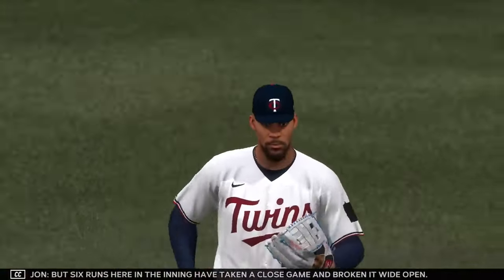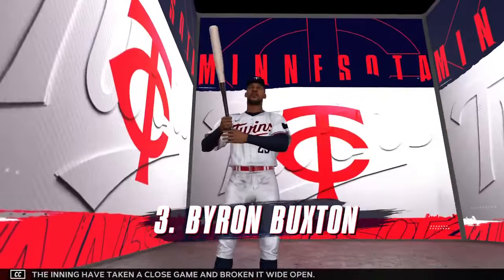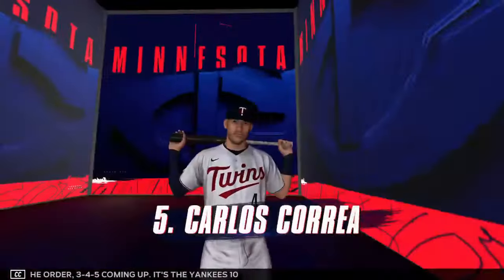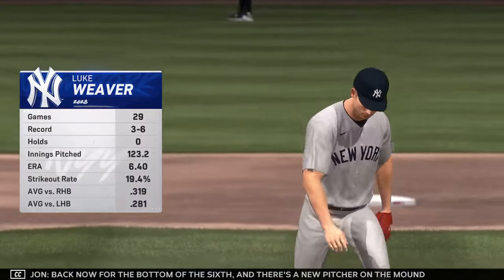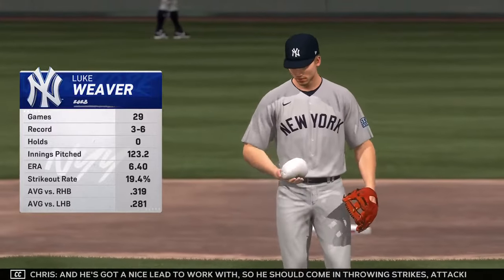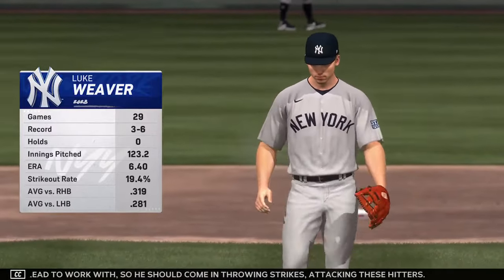But six runs here in the inning have taken a close game and broken it wide open. Heart of the order, 3-4-5 coming up. It's the Yankees 10 and the Twins 2. Back now down for the bottom of the sixth, and there's a new pitcher on the mound, Luke Weaver. And he's got a nice lead to work with, so he should come in throwing strikes, attacking these hitters.